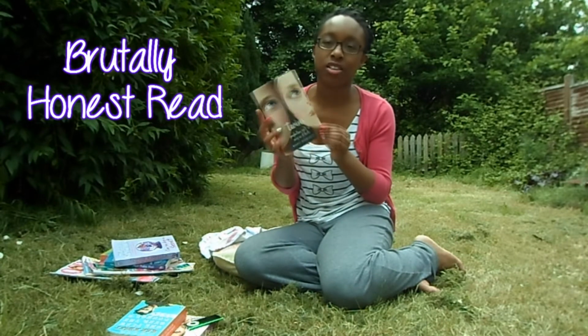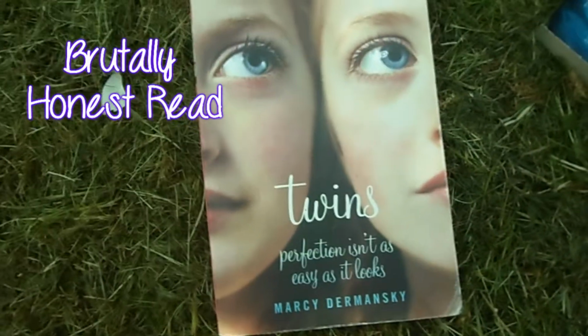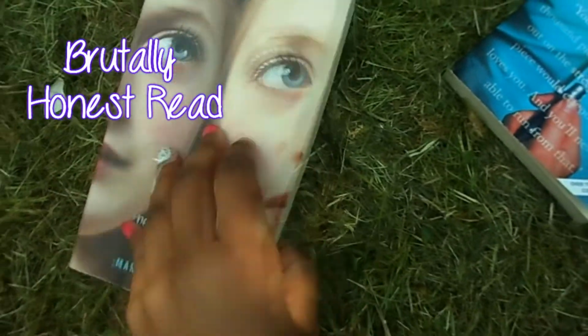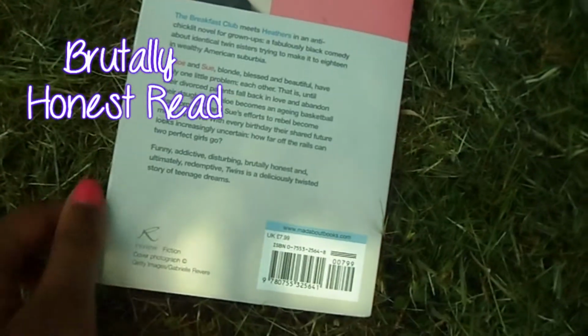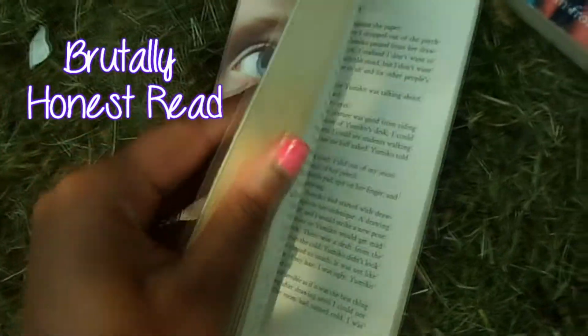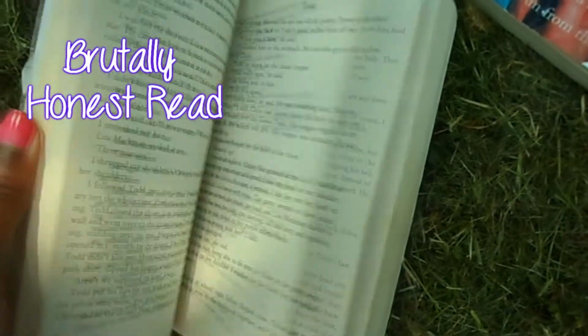It's a book called Twins, and I think the fact that I did pick it up was just because it was called Twins. If you know or do not know, I am a twin, so that's one of the things that I liked about it. I didn't read the blurb, I just saw the two faces on the front and thought, oh cool, I can relate to that. But obviously by the content I really can't.